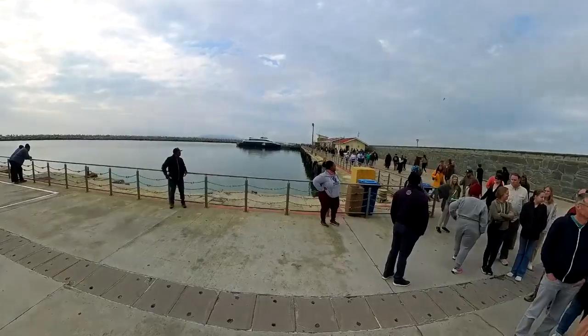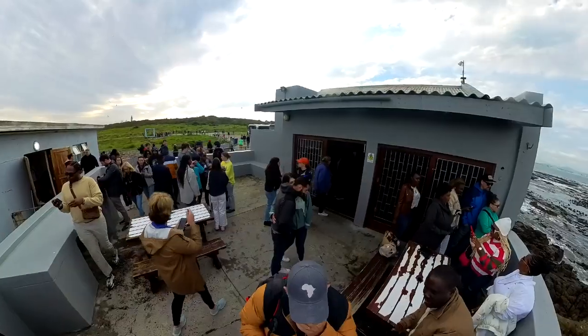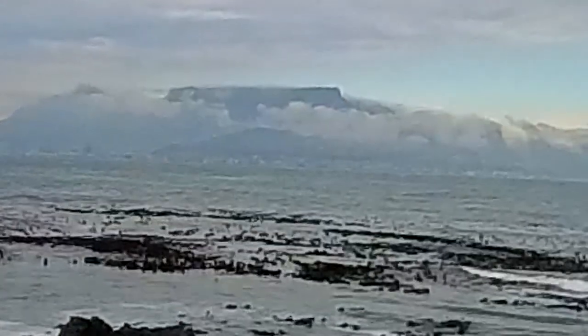As part of the package, you're put on a shuttle bus to tour the island. Unfortunately, with the style of bus, sightseeing wasn't real brilliant on these buses. As if to tease us, Table Mountain was not covered in cloud, but the bottom half was.